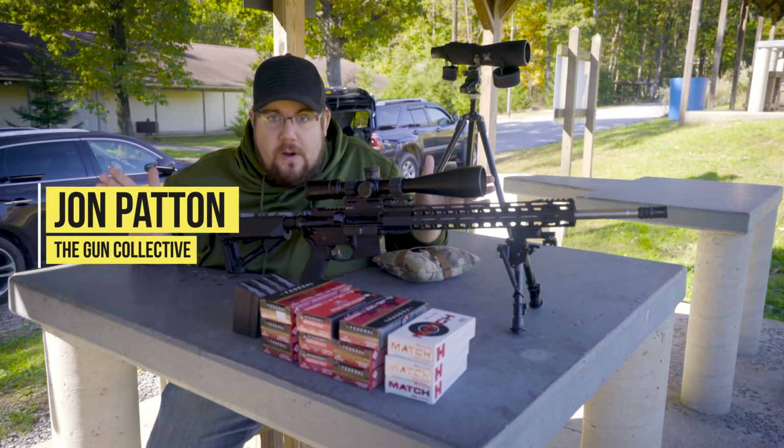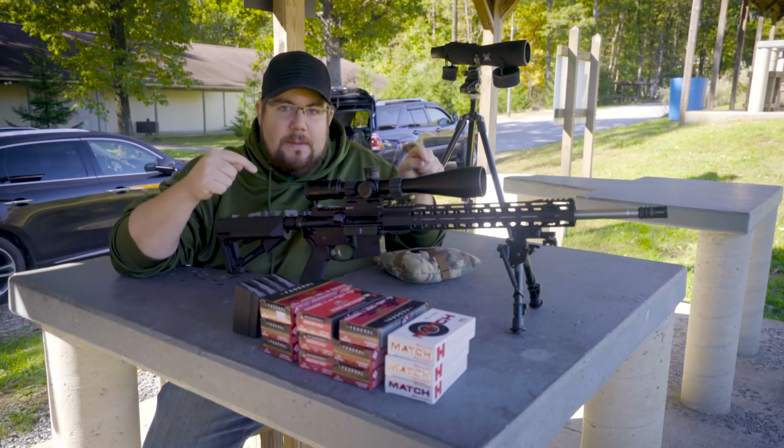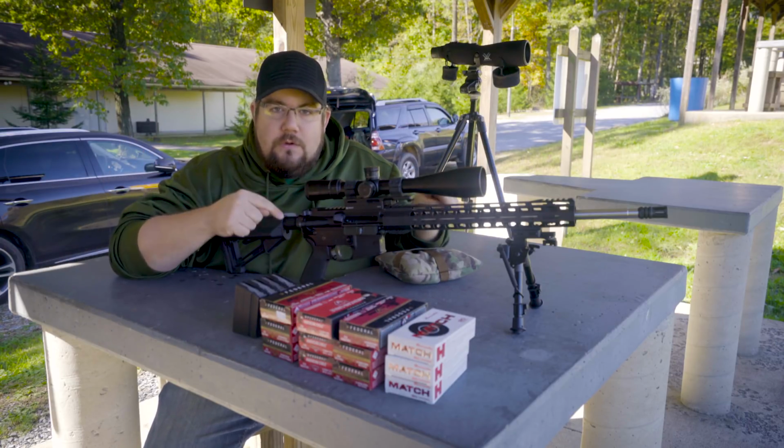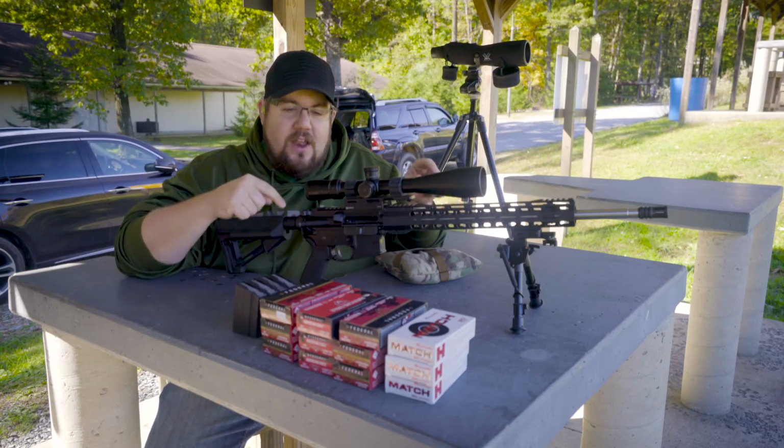We're out here at the Proving Ground. I've got Ben here with me, and today, guys, we are giving the Palmetto State Armory 224 Valkyrie another shot. Yes, not like that one, another shot.